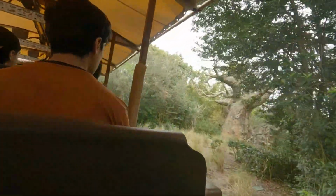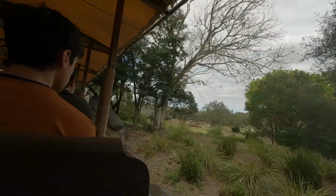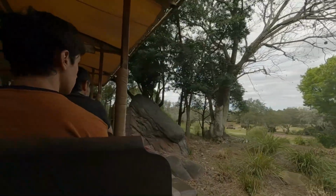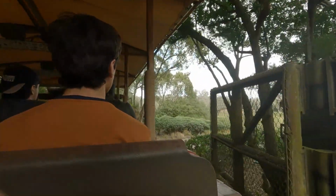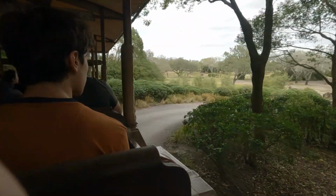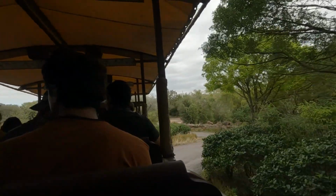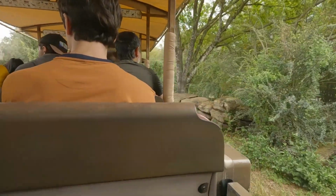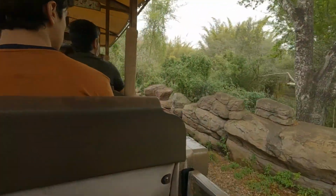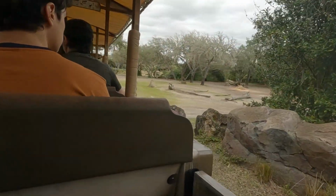Now, you may notice how our landscape up ahead here is starting to change quite a bit, which means that we are actually making our way down into the savanna. Now, the savanna is a mainly flat and very dry piece of land that has very few and minimal trees on it, especially compared back there to the forest and the river that we were just in. The animals that call the savanna home have to rely on that natural speed and agility to help them evade and protect themselves from any predators that they may face in the wild.